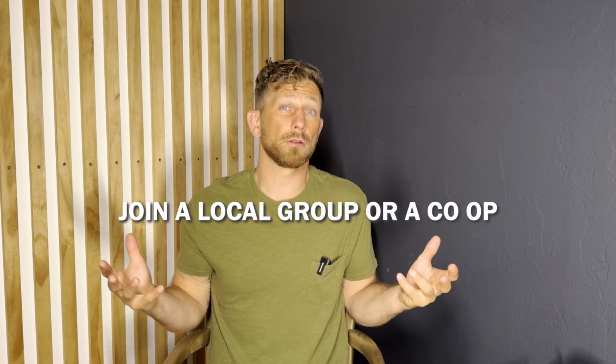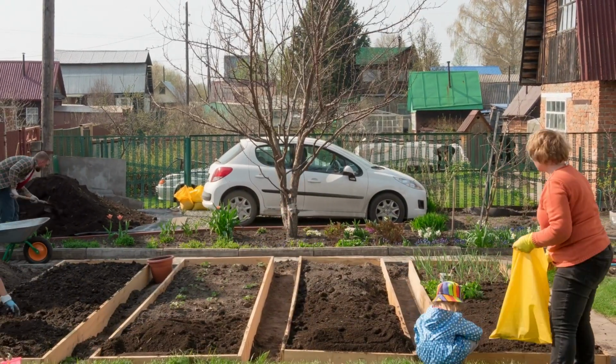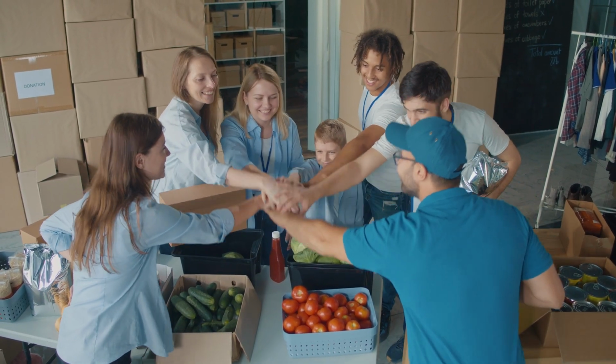A great way to really get into your community is join a local group or a co-op. I like gardening, so I'd be interested in joining a gardening group or a co-op where we could share our vegetables or support a community-supported agriculture. Those CSA boxes you get from your farmer's market. It can be a great way to connect with your neighborhood and your local community and feel involved.